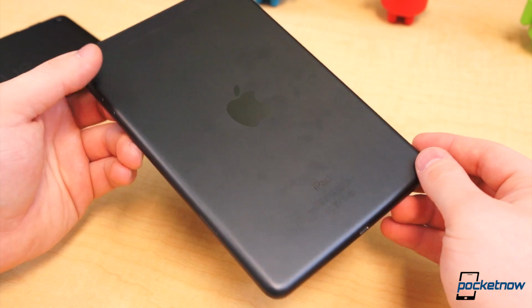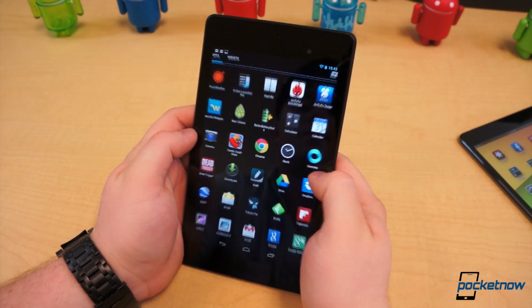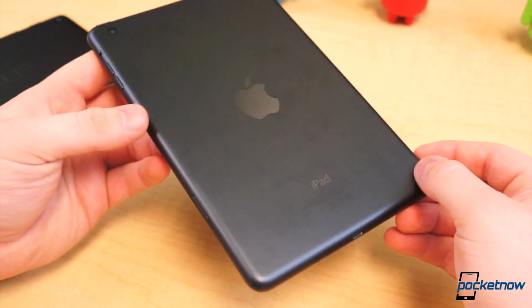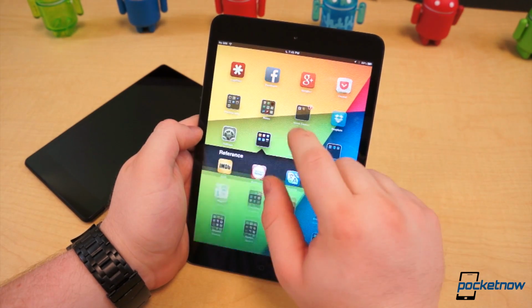In design, these two are nearly deadlocked, though we give it to the more narrow nature of the Nexus 7. The Nexus also has the upper hand in specifications, but the iPad mini doesn't give up the fight so easily. It takes home the build quality title. Software is the other strong suit for the iPad mini.